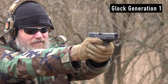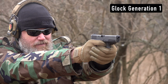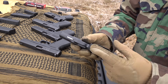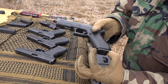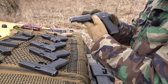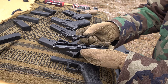So the Generation 1 handgun started off with pretty basic features. Magazine release, slide stop, slide release only on the left-hand side of the pistol. No real texturing to speak of on the front and back straps. A very smooth texture to the grip in general. It has cuts front and rear for stripping out those magazines, either this way or this way, by pinching it that way. And then one of the signature features of a Generation 1 Glock would also be the non-captive recoil spring and guide rod. So this will change very quickly.